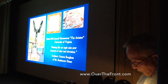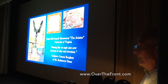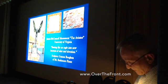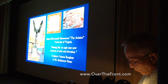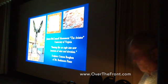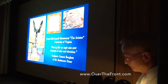Another striking memorial to James McConnell is this monument, which is located on the campus of his alma mater, the University of Virginia. It's called the Aviator, and it was created just after the war by a little-known sculptor named Gutzon Borglum, who much later gained greater fame as the man who created the National Monument at Mount Rushmore.